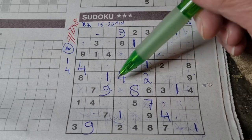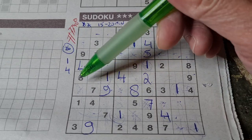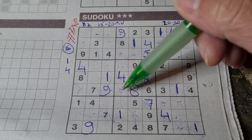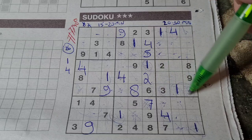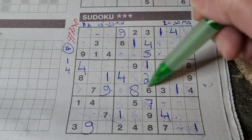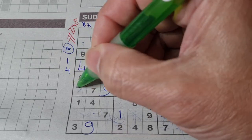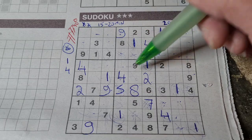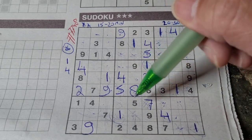Come on. 2 missing numbers in this row. 4 numbers: the 1, the 2 is missing. The 3, the 4, and the 5 is missing. 2 and a 5, 2 and a 5. We have a 2 in this big square, so no 2 there. 2 should be here. The 5 goes there. 6 and a 7.